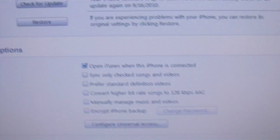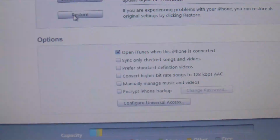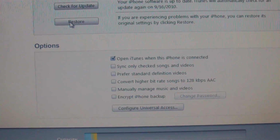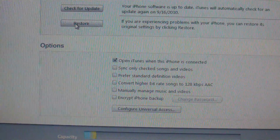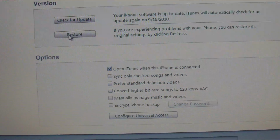Just as always, as everybody else has done, custom restores and all that good stuff. Same thing. You are going to hold the Shift key on Windows and click on Restore, not Update, same as always, and Option key and click on Restore for Mac. All the while the TSS server is running in the background. Now, what this is going to do is trick iTunes into thinking that everything is good. I don't need to explain all that right now. Basically, go ahead and click on the Shift key, Restore, Option key, Restore, and pick your firmware.